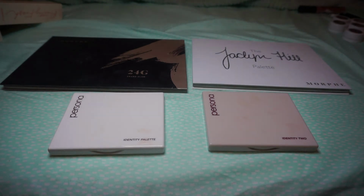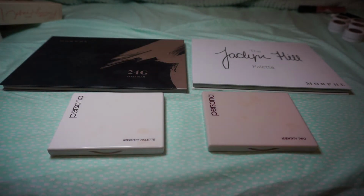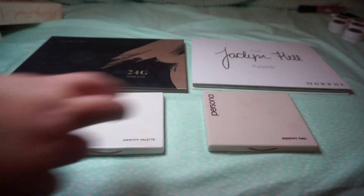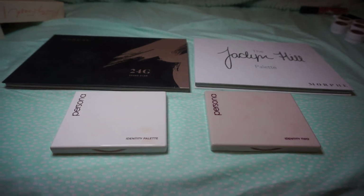I decided to break it up by brand because I honestly couldn't fit all the palettes in here. But I have 4 palettes here. I have 2 from Persona and I have 2 by Morphe. I was seriously debating decluttering the 24G, but I am not going to declutter at this time. Persona has some of my favorite eyeshadow formula. So, oh, excuse me. I'm not planning on decluttering either one of those. So right now, I'm pretty happy. I have 4 right now.